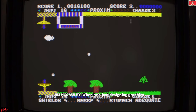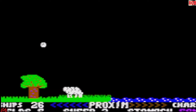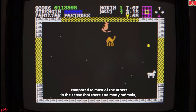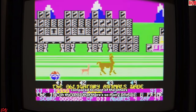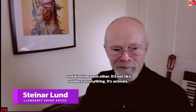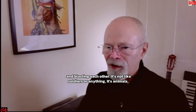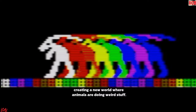When he's just designing graphics for himself, I think coder art is the kind way to put it. His games were quite unusual compared to most of the others, in the sense that there's so many animals. Because he would have the animals doing things and chasing each other or whatever and blasting each other. I mean, it's not like soldiers or anything. It's animals creating a new world where, you know, animals are doing weird stuff.